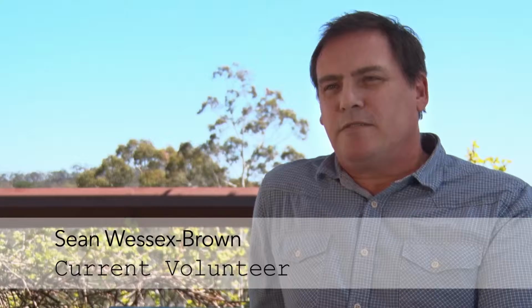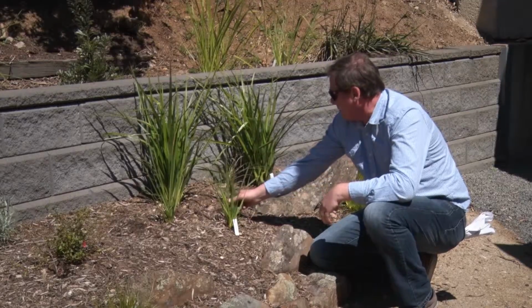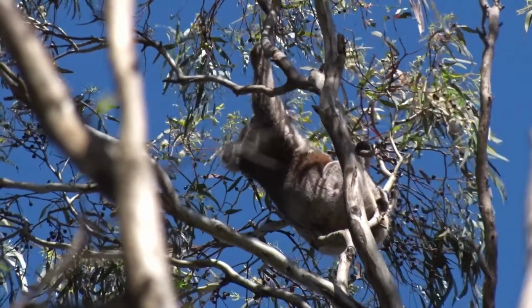I've always had a passion for the local environment. I think Natural Resource Centre was a natural step for me to go to volunteer. One of our main goals here with the garden design, what we've planted, is actually to attract a lot more wildlife to the garden. So it's all very important to actually make a very diverse and interesting garden for people to look at.